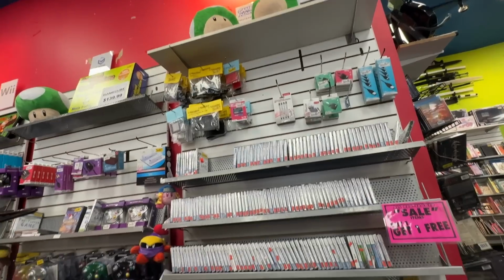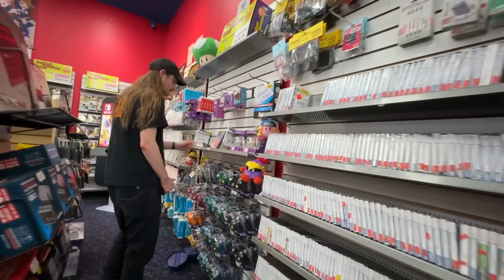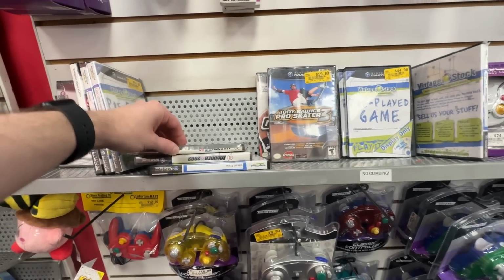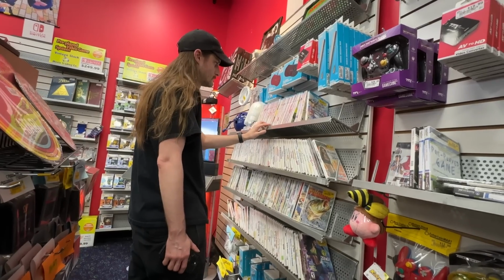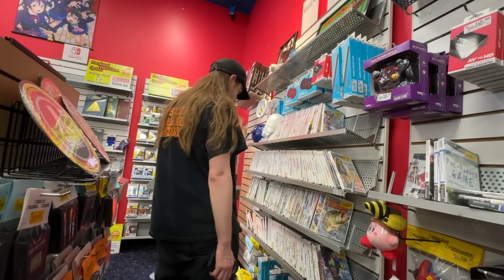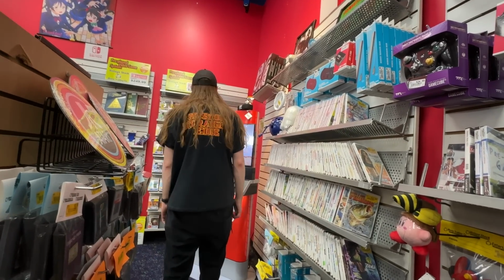First thing I did was check out the section here, which was like DS and 3DS games, but I'm not a big fan of those cartridge cases. And then I made my way to their measly GameCube selection here. They did have Tony Hawk's Pro Skater 3, which is not bad, but it was pretty damaged. I checked out the Wii section, and then I made my way down to the Wii U section. But honestly, nothing so far was jumping out at me.